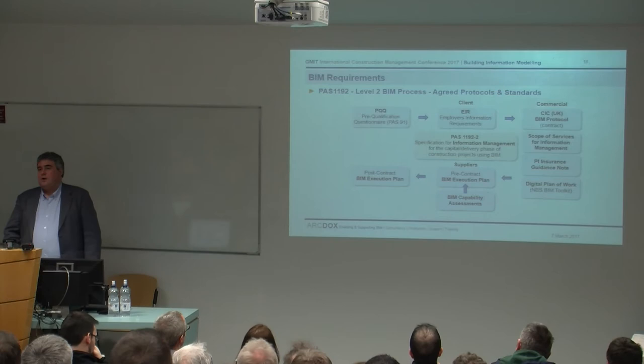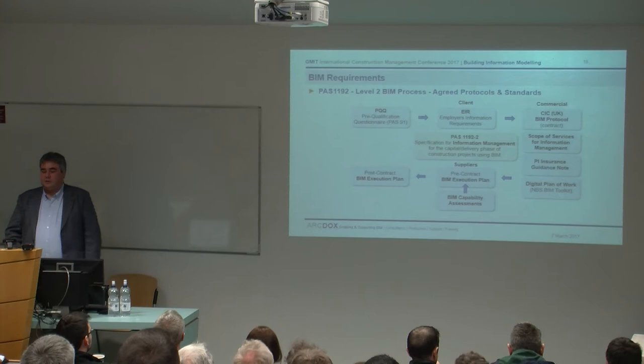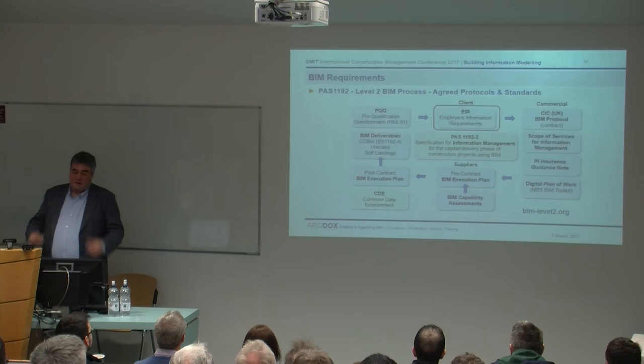Once you get appointed to the team, you sit together as a team and you prepare what's called the post-contract BIM execution plan, which is a document which sets out how the team is actually going to deliver to the employers' information requirements. You've got to set up a common data environment, a central repository of all the information that's carefully managed, and ultimately you've got to set out the deliverables, the digital deliverables of a project.